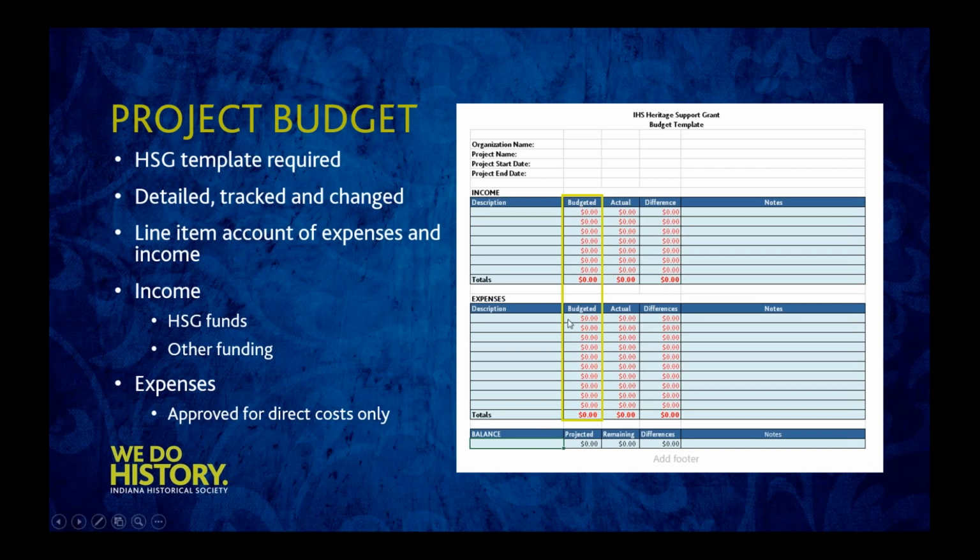So moving to the expenses, this is where you're going to list all anticipated expenses by line item. At this point, you're only using the budgeted column, highlighted in yellow. Leave the actual column, the one next to it, blank until you actually receive Heritage Support funding and actually incur any expenses. You want to pay attention to the balance section at the bottom. We are looking for a projected balance of 0. Your expenses and income from the project should be the same.